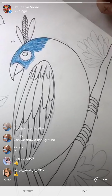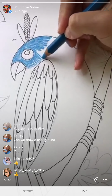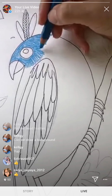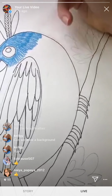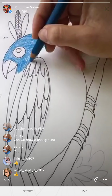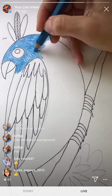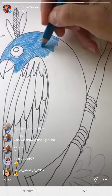What was I just going to say? I'll color while I think. Oh, I know what I was going to say. Let's say you wanted to do your bird in all warm colors and do your background in all cool colors. If you want to practice sort of the wonders of contrast, you can do that.